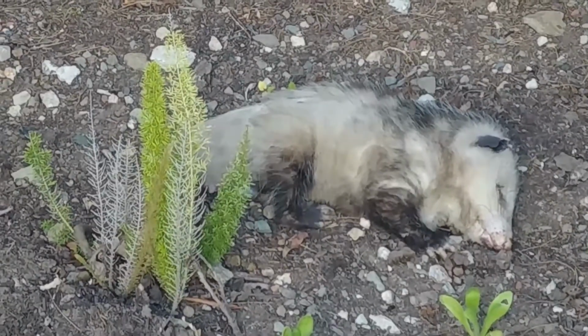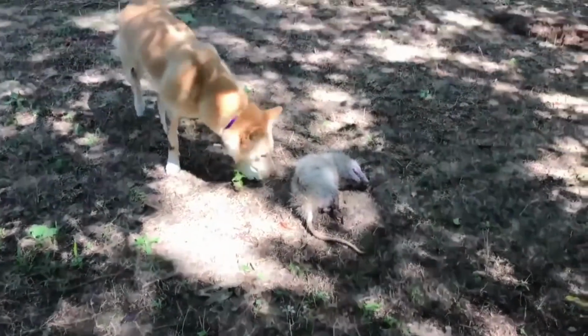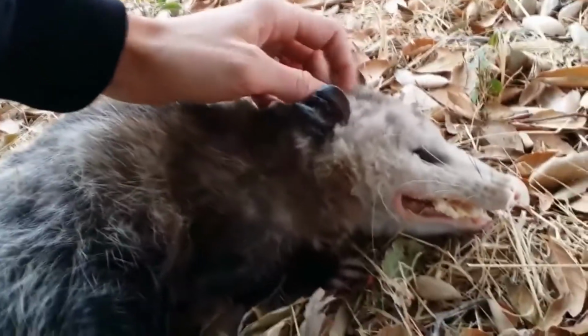When under intense fear, the opossum is known to fall into a state of coma that can last for hours, which is long enough to convince any predator that the opossum is long dead. Along with the comatose state, fear also makes the opossum emit a corpse-like smell, which makes them unappetizing to the predator. And that concludes our video on the weird ways animals defend themselves.